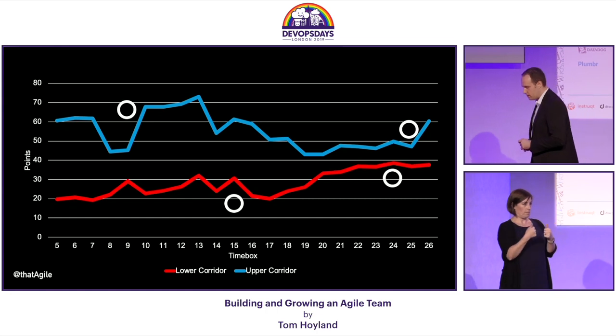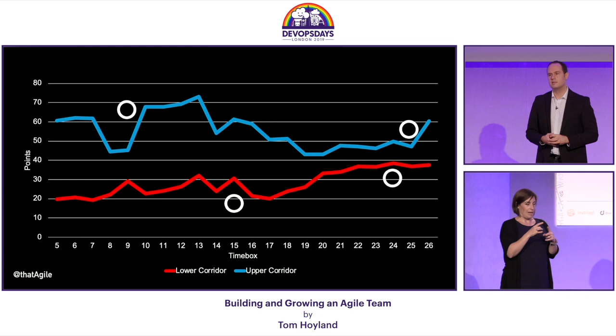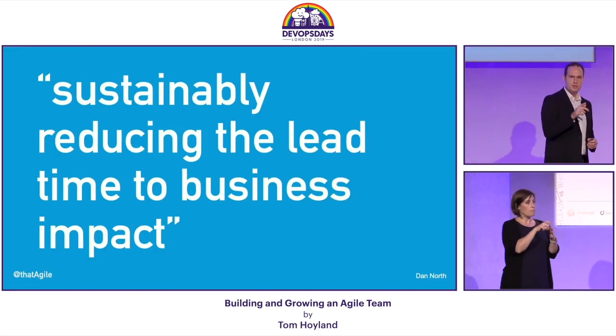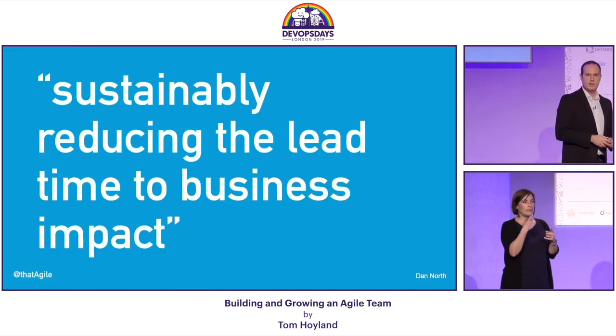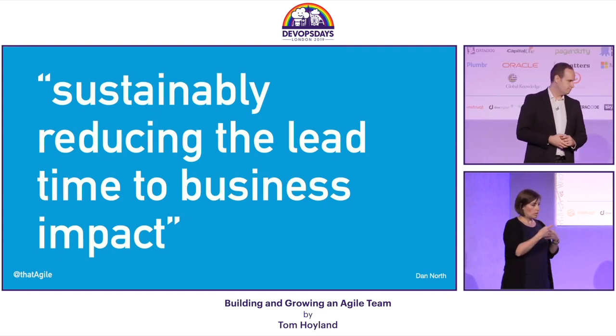And this takes me back to a great definition of what Agile is, and it comes from Dan North. Dan North said this: Agile is about sustainably reducing the lead time to business impact. And that is exactly what we've been doing at Sky Betting and Gaming.